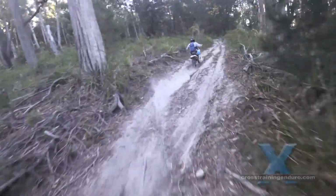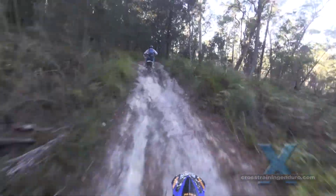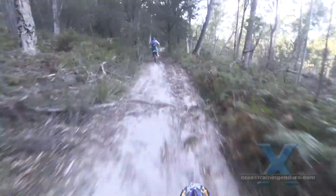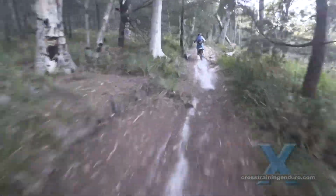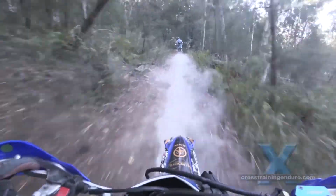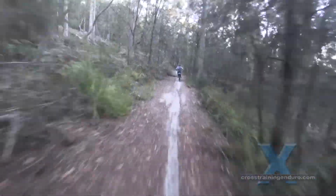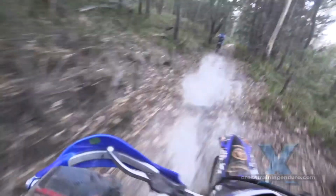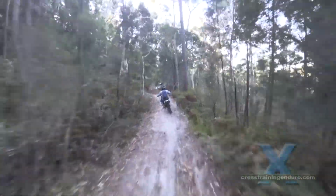Quick sidetrack, I'm using the Sony X3000 Action Cam here on full optical stabilisation. Incredibly smooth, and really it's too smooth. This was actually a very bumpy track, but the camera makes it look as if we are on railway tracks. Eventually, I discovered a mid setting that was perfect for most of our video shots.